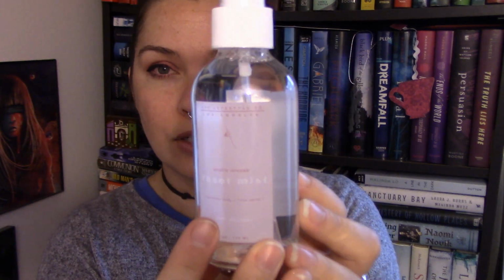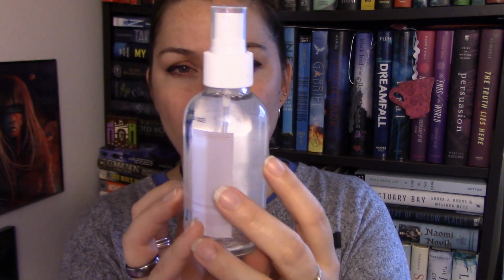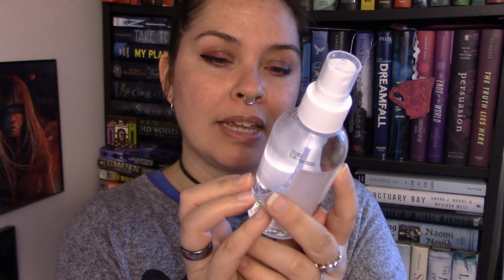Alright, the next thing I want to talk about is this Reset Mist. It looks very gorgeous and pretty. It's glass. There's an expiration date on the back. And it says, the Lifestyle Company, this is made in Los Angeles. It's quartz infused, which I don't know what that means. It is 4 ounces, 100% natural. And it is a lavender body and linen spray.